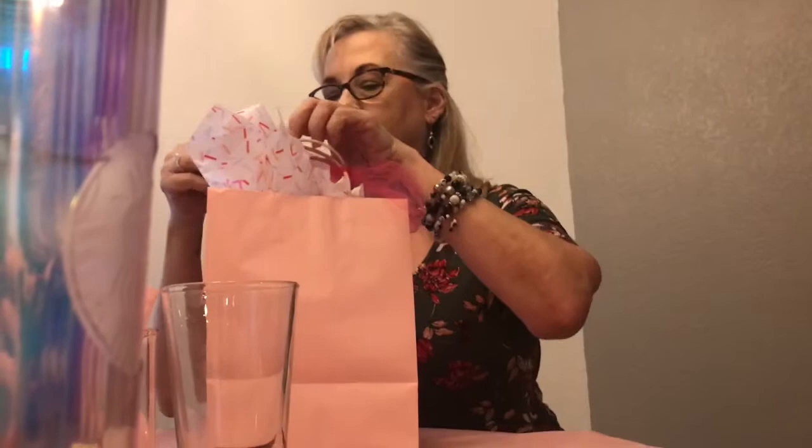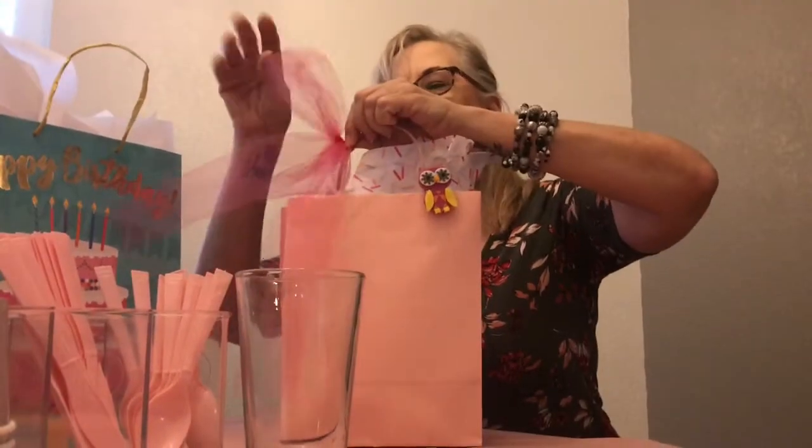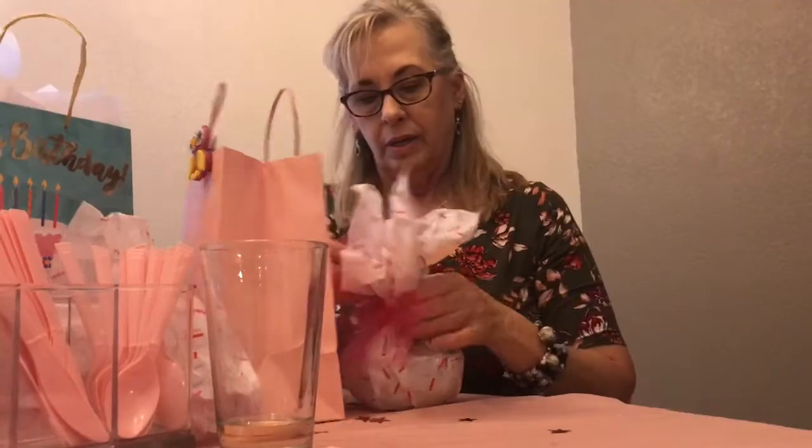Cousin Ryan says that I am his owl, so I have lots of owls at my house. What's that? I love tulle. Don't you just like tulle? I love tulle. It's so fun. So happy. It is. It's just so fun.